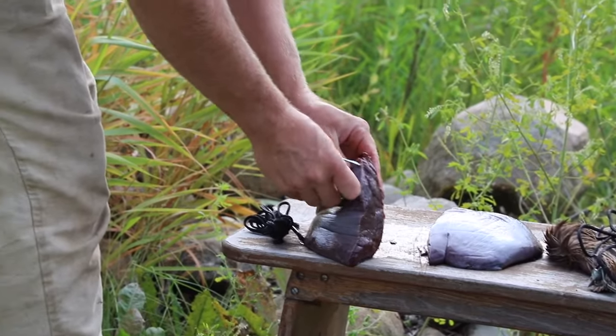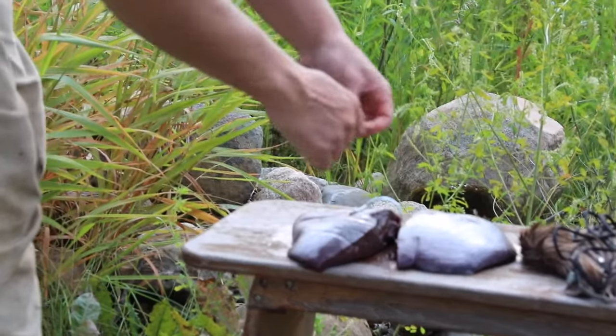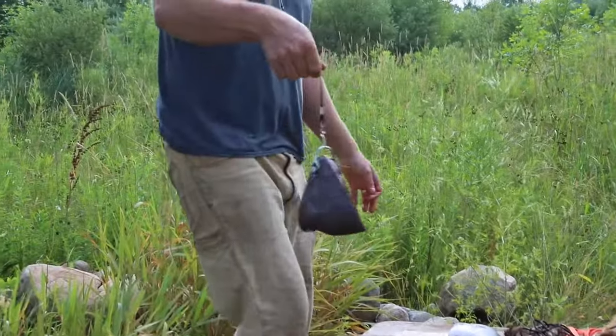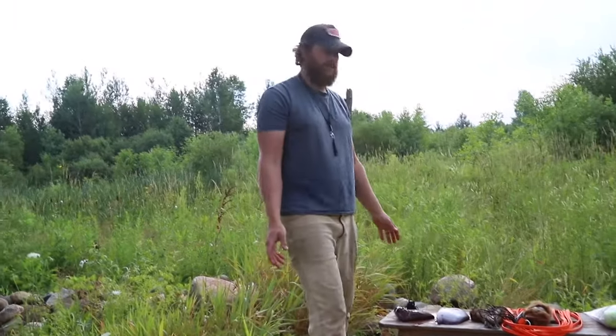And this all comes in the kit. And you clip that on. And now I've got my drag line. This is what we're gonna start the little pup out with. And so this has a really sweet odor to it. Dogs love it.